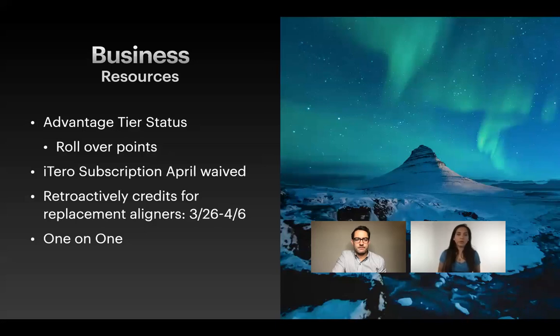Totally. So the Advantage tier status, I know most people have heard. We're going to be able to keep our status. It's not going to change. And not only that, but the rollover points that we got from last year for the Don't Hold Back program. That's what it was called, right? Yes. You get to roll them over to July 1st. So I thought that was great news because I doubt anybody can keep their status with that.